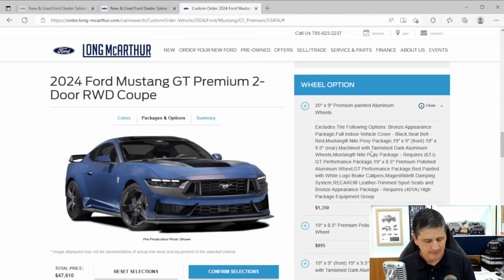So, a 19 by 8.5-inch premium polished aluminum wheel, not available with the Mustang Nite Pony package or the Bronze Appearance package or the GT Performance package, and is not available with the 19-inch Brembo brake system. Again, because it's a 20-inch wheel, right? So just so you know, that is available though outside of those packages. And that's $13.50 for that.